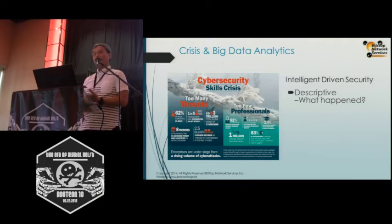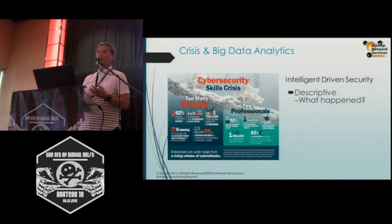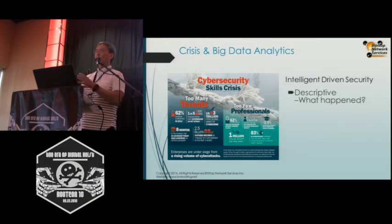At the same time, let us describe the 3 types of big data analytics. The first one is the simplest to do. You and I can do it within an hour. It's what we call descriptive analytics. It basically answers a simple question: given terabytes of network security data, can you tell me what has happened?